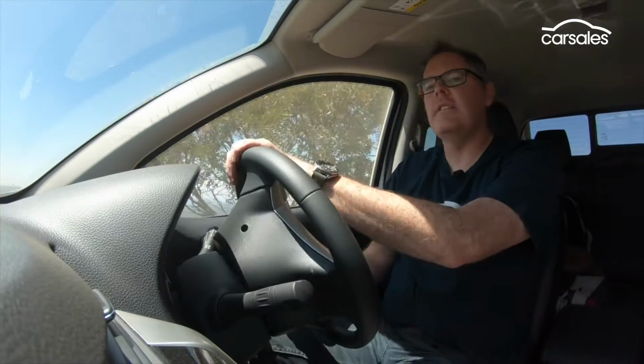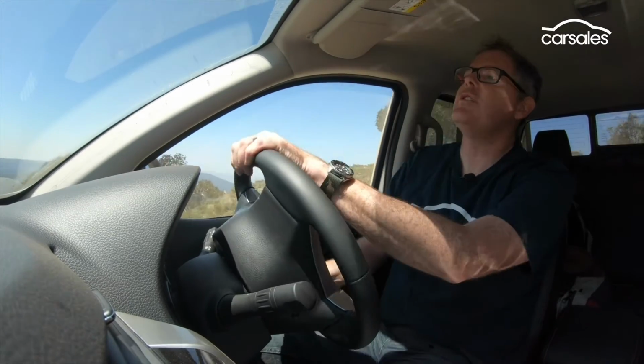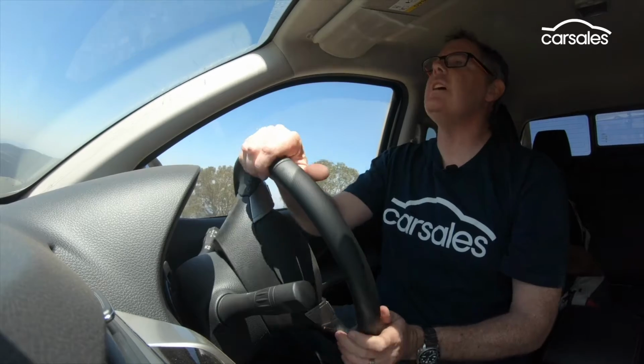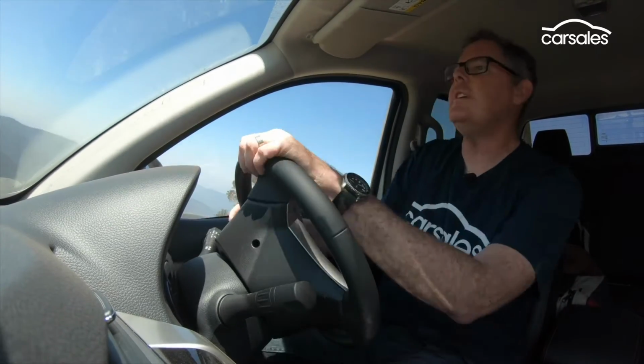I have to say the highlight of this package for me is the suspension. Premcar have done a great job with setting up these springs and dampers. We're dropping down the side of Blue Rag Range track at the moment. We've just come down from the trig point.